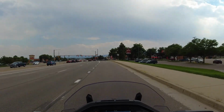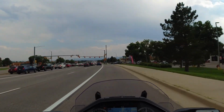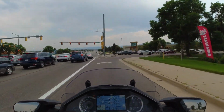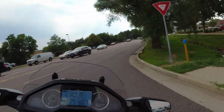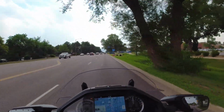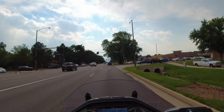Wow, I can't even feel those bumps. It is literally like driving a car. All right, let me see if I can get my blinkers. Got my yield sign here. Oh, this bike is super smooth around the corners, super stable, which is pretty wild.